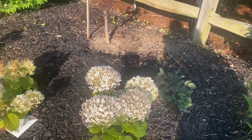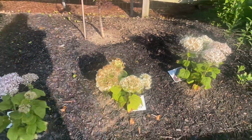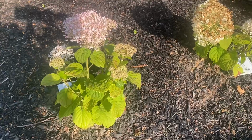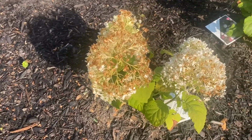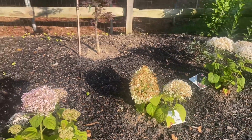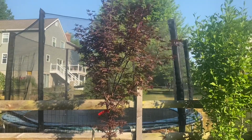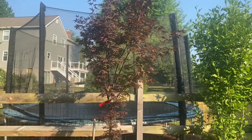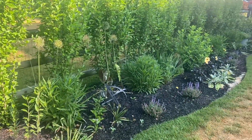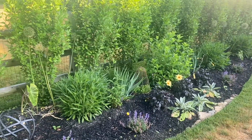These are my wee white hydrangeas that are doing pretty good. This is my shadow. They do tend to get a little bit crispy on the flowers, I've noticed in the sun. A little brown and crispy. So we'll have to see how they end up doing. And this is my Twombly's Red Sentinel Japanese maple that I planted a few weeks ago on another video that is looking really nice. It's doing really well. I'll just take you back slowly through so you can take it all in.